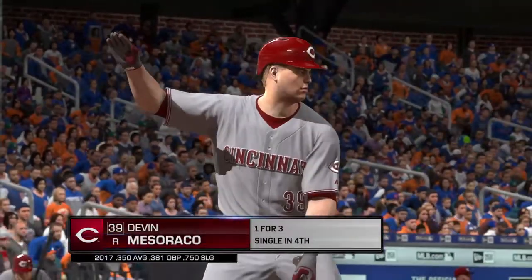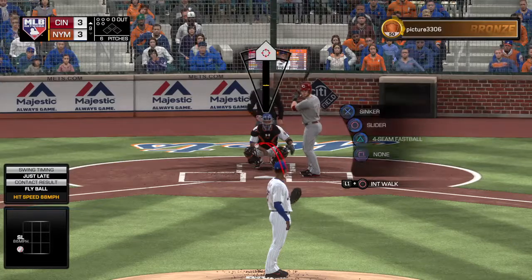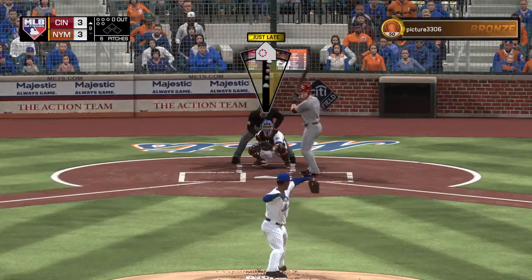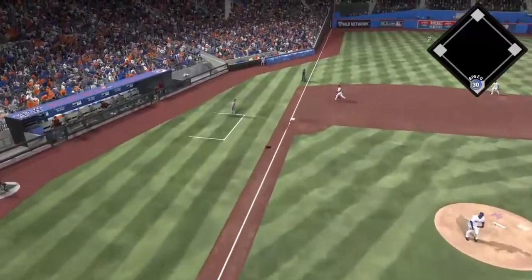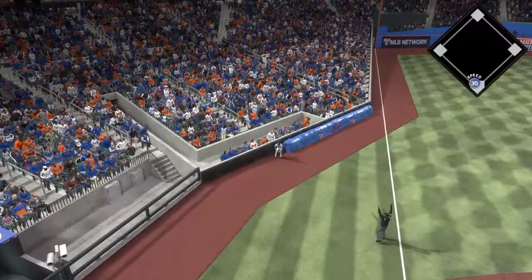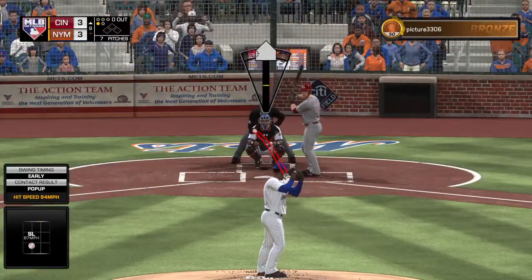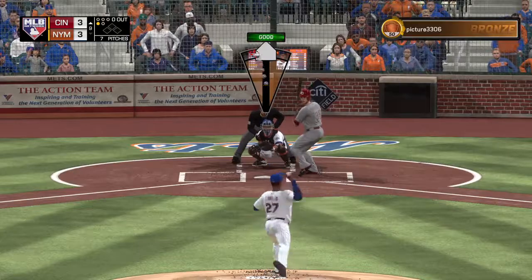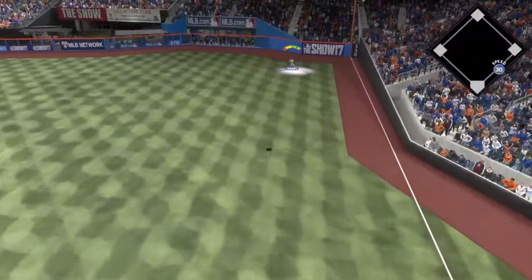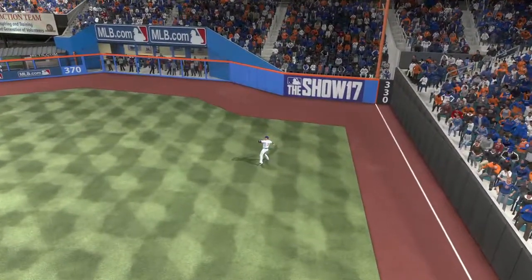The catcher Devin Mesoraco stands in. He'll try and lead things off here in inning number 9. Devin Mesoraco. First pitch coming. Here it is. And this ball's going to find the seats down the left field line. Foul, strike 1. Here comes the 0-1. Fly ball out to straightaway right. Moving under it, Conforto. He's got it, 1 away.